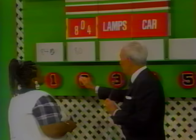Linda, as you will recall, you bid $15,500 on your showcase. Linda, the actual retail price of your showcase is $18,075, a difference of $2,575. That qualifies as a pretty good bid. Kevin, you bid $27,400 on your showcase. And Kevin, the actual retail price of your showcase is $21,367. You're over. Linda wins.